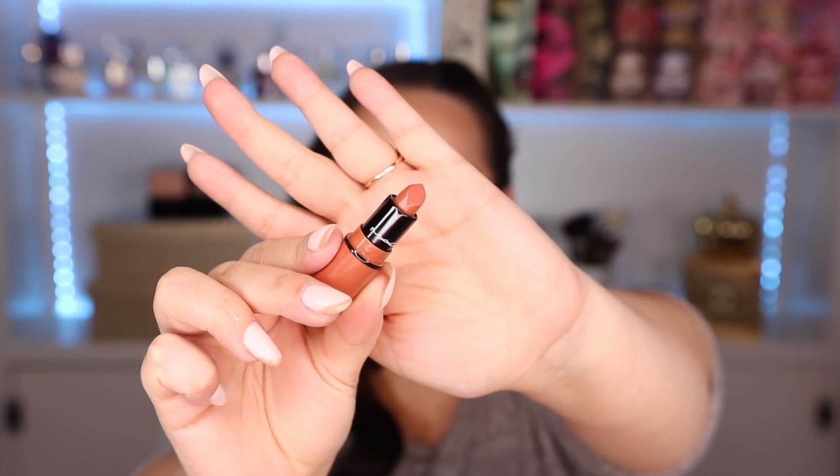First, we're going to try the color Mocha. This is definitely such an amazing way to try a lot of different MAC lipstick colors. Okay, so here's the color Mocha. I kind of want to leave it on. I really like this lipstick shade.